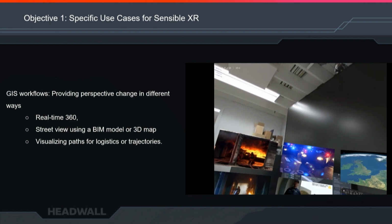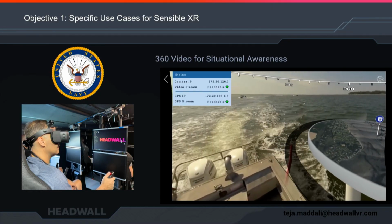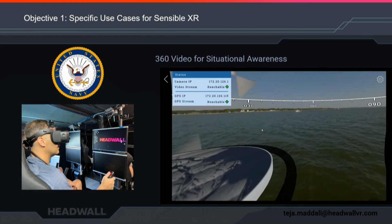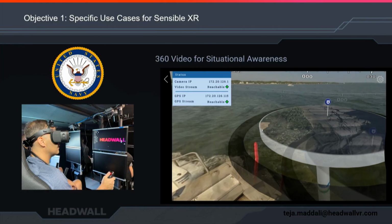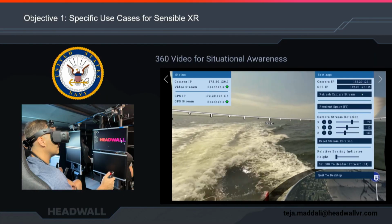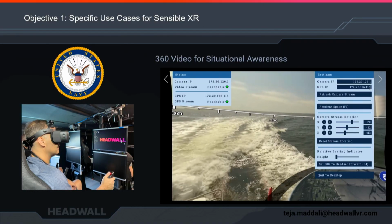Okay, and I'll also show you an example of what we did for the Navy. So this is pretty much like a map which is showing a 360 view from the point of view of a drone. So the idea is you can have an unmanned drone and you can switch between multiple drones out in the sea, and you can check out what's going on at different locations in the sea. And what you're seeing there is basically the 360 view. It's not pass-through, it's the actual 360 video.